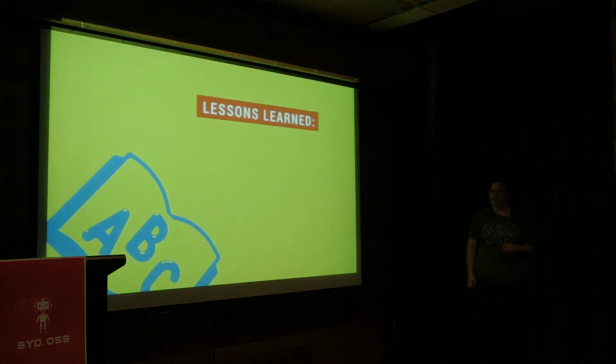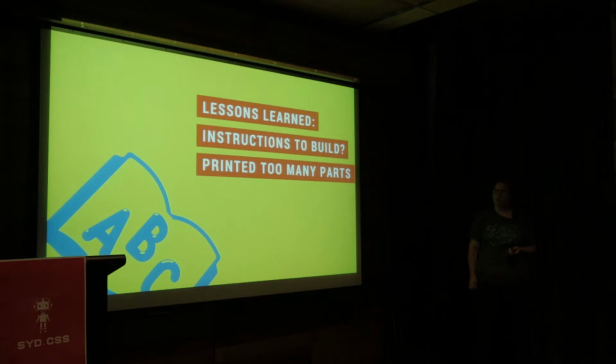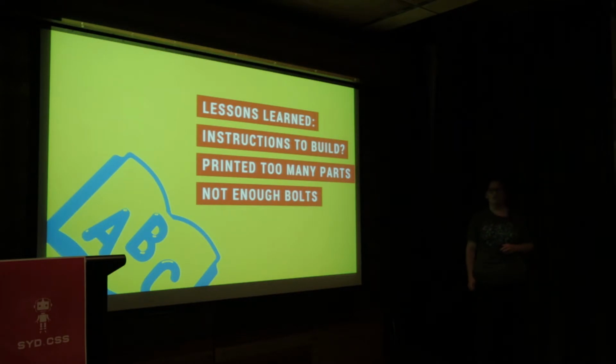My lessons learned when I built this robot was the instructions to build were pretty hard to find. There were instructions for version 1 in the GitHub repository. The instructions for version 2 were based off the DIY website, and the parts didn't quite match up with the build instructions. So I printed too many parts, and I ordered not enough bolts, and had to go back to the hardware store. I was trying to use the nuts and bolts recommended in the recipe, but it being an American project, they're all in inches, and I now know what threads per inch on a nut means, or a bolt.